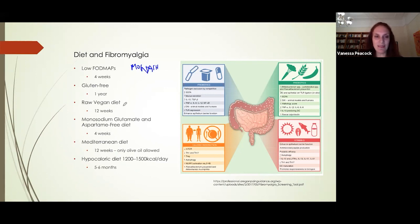Raw vegan diets. So again, we've also got something in here that is going to be really, really low. It's going to not have a lot of inflammatory potential to it, and it's also going to be gluten-free, of course, because gluten needs to be cooked. 12 weeks for that.